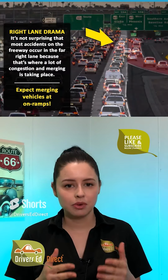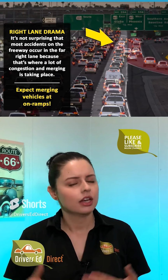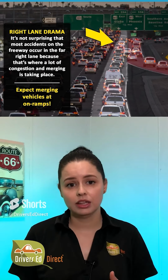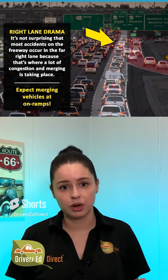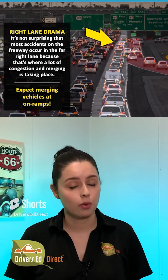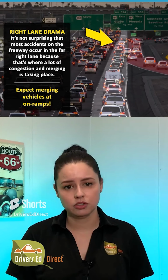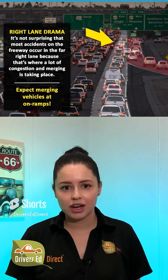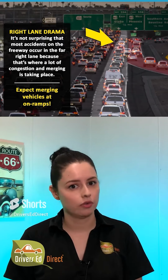On the freeway, the most hectic lane with the most accidents is the far right lane. Now, why is that? Well, because the far right lane is typically where everyone is merging onto and off of the freeway. There's a lot of lane changing and speed variation happening in that far right lane, so we recommend not driving there unless you are preparing to exit the freeway. And when you do drive in the far right lane, always expect and prepare for merging vehicles at on-ramps.